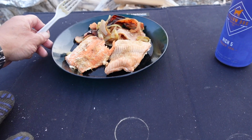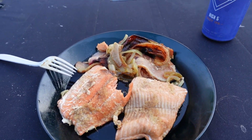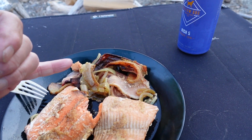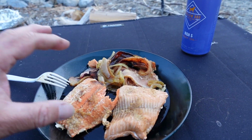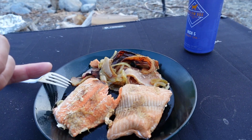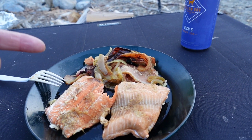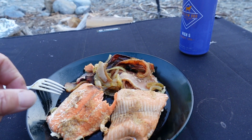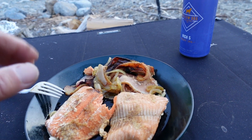There's dinner. We've got a couple of salmon fillets, the bacon with the onion, and I had a little bit of that seafood spice mix, as well as brown sugar to sweeten the whole thing up. You could just do salt and pepper, and the only thing I forgot is the lemon wedges, which you just put on top of the whole thing and wrap in the tinfoil as well.